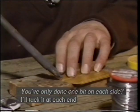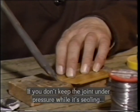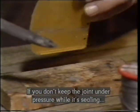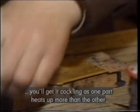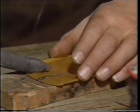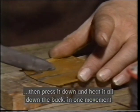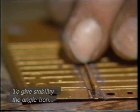So you've only done one little bit on each side? I'm just going to tack it at each end. If you don't keep the joint under pressure while it's sealing, you'll get it cockling as one part heats up more than the other. The best way to do it is to turn it over, just tin the heavy part of the iron bit, and then just press it down and heat it all the way down the back in one movement. And now to give it stability, the angle.